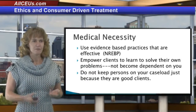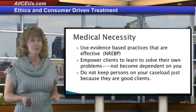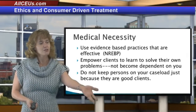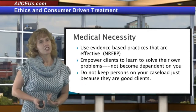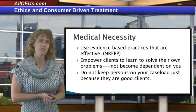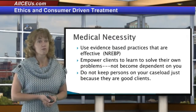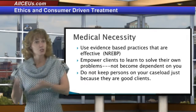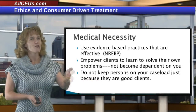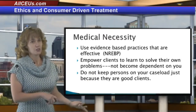Get training on those. Empower clients to learn to solve their own problems, not to be dependent on you for answers. Use some Socratic reasoning. If a client asks you, well, doc, what should I do in this situation? Ask them, well, have you ever encountered a situation like this before? If they say yes, say, what'd you do? How'd it work out? Could you do that again this time, or what would you do differently this time? You're helping them learn to solve their own problems. You're not giving them the answers about what they should or should not do.